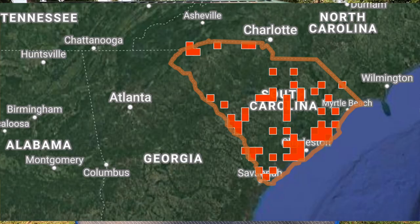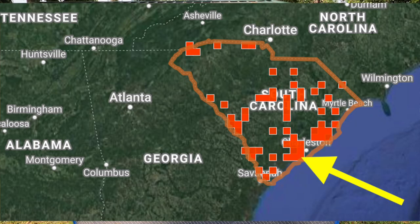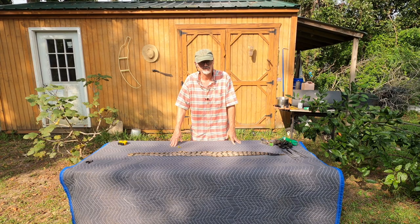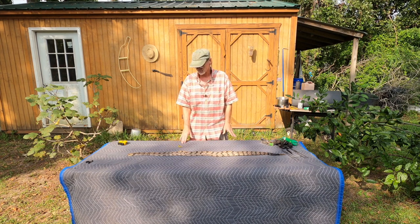And this is the range in South Carolina. They're quite prevalent in the lower part of the state. There's a gap in the upper middle part of the state, and then they're pretty common up in the northern part of the state. This individual was found actually in the city limits of Charleston on John's Island, which is just over the bridge from James Island, but it's technically in the city limits of Charleston. And I don't know the last time a timber rattler has been found in the city limits of Charleston, probably quite a while.